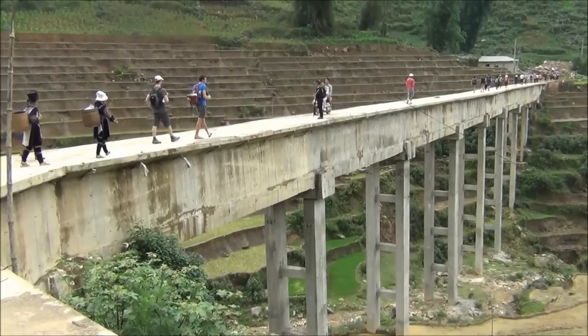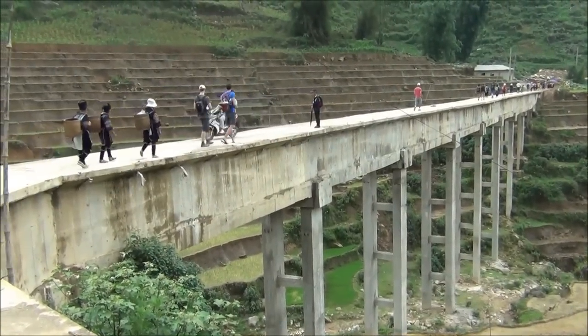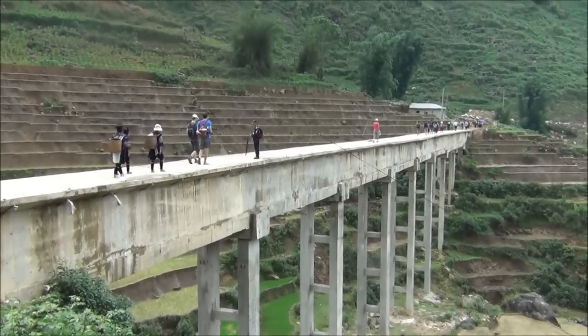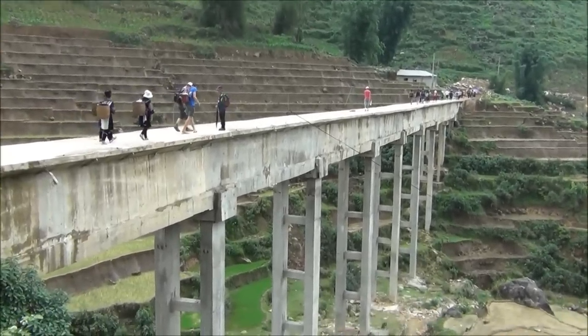So after several kilometers of hiking, we're finally approaching the village of Lao Chai down below. We are about to cross this bridge into town, and it is not for those who have vertigo because there are no railings on this bridge.